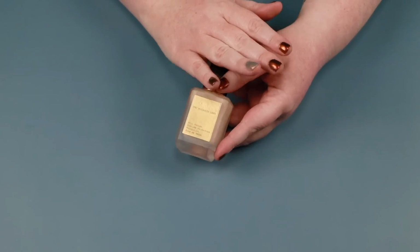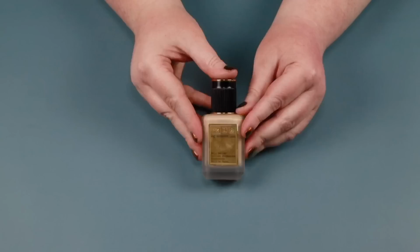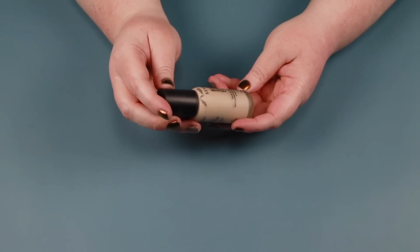I don't know why. I was gonna go woof. I was just gonna bark. This is just a no for me, so no. Best skin ever, my balls. Okay, this is really just not good.